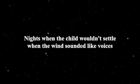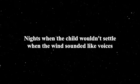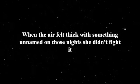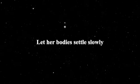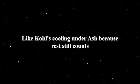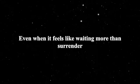Beatrice had those nights. Nights when the child wouldn't settle, when the wind sounded like voices, when the air felt thick with something unnamed. On those nights, she didn't fight it. She waited. Let her body settle slowly, like coals cooling under ash. Because rest still counts. Even when it's quiet. Even when it's incomplete. Even when it feels like waiting more than surrender.